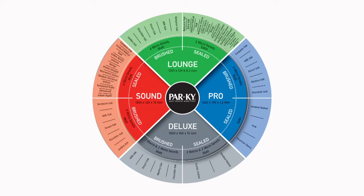Parquet is available in 4 unique collections, and every one of those collections is divided into different species of wood, colors and finishes. All 50 references are shown in the group's idea center.